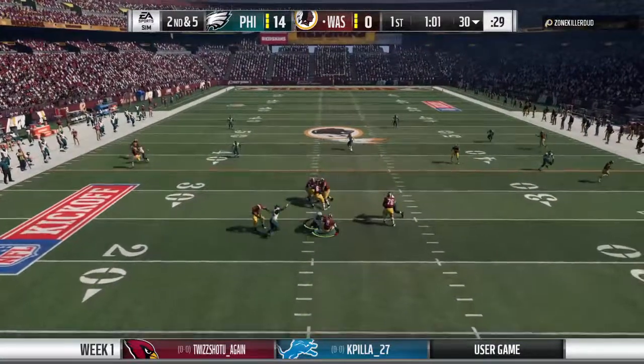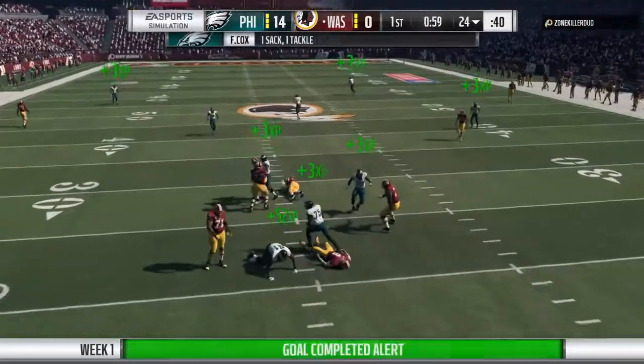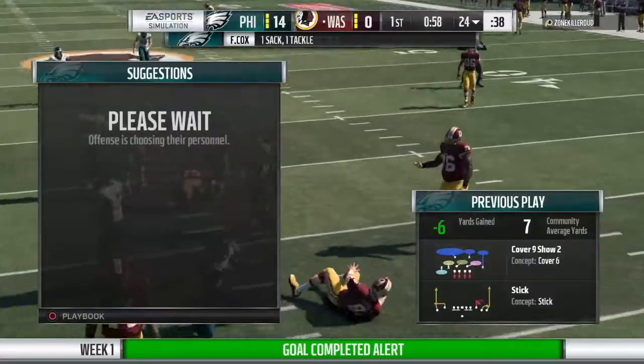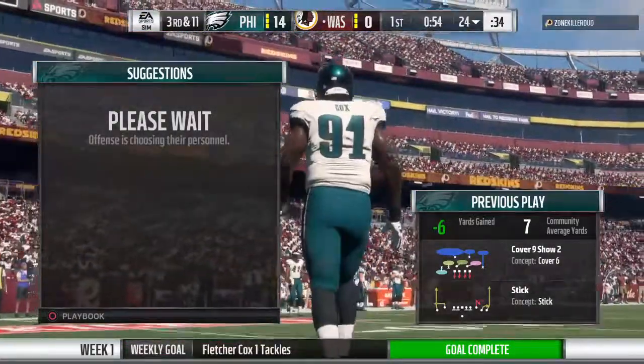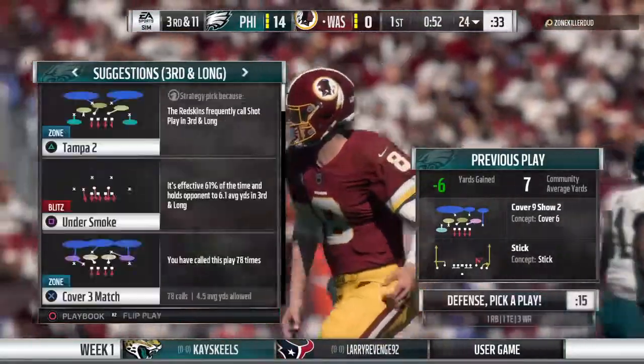Second down, Cousins. And no escaping this time as he'll go down. They got him for a sack. Fletcher Cox busting through to get him for a loss of 6.